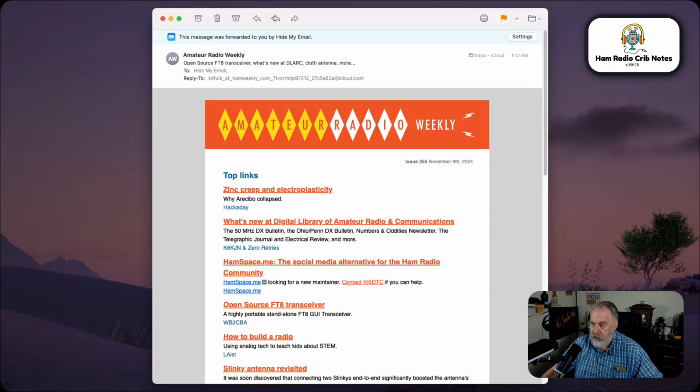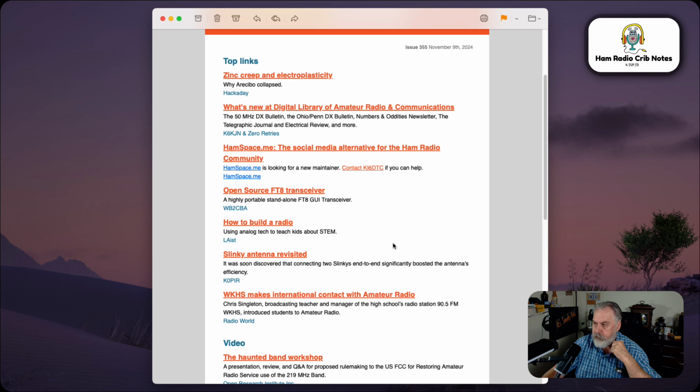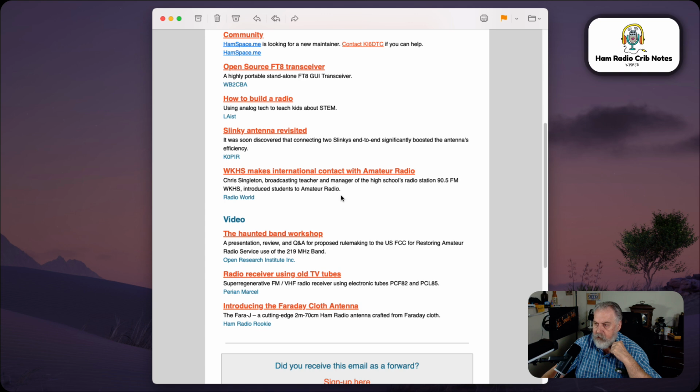So let's get back to this. Open source FT8 transceiver. It's a standalone FT8 GUI transceiver. And that's from, I scrolled too fast, WB2CBA. The Slinky antenna revisited. They get all kinds of stuff like that in there.